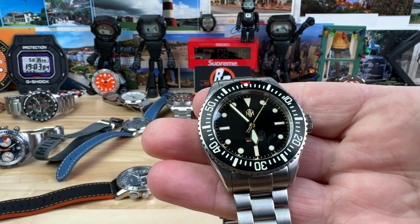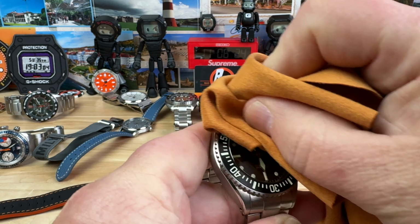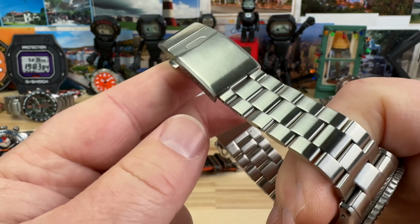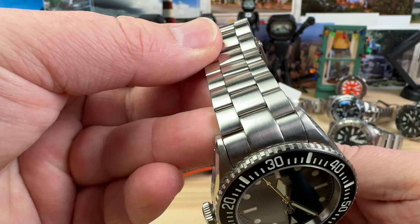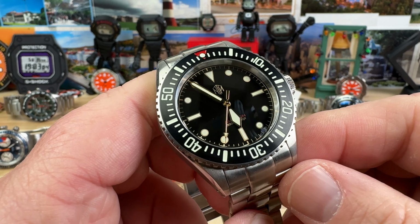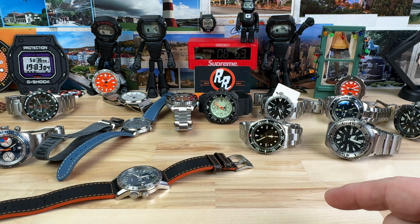Next up, NTH Amphion Vintage Gilt. This was one of my favorite ones. The sword hand with the gilt dial and the excellent bezel. Nice bracelet, good clasp, little micro scratch there, nothing major. I don't see anything to deter a purchase from this thing. It looks clean as far as I can tell. And it is running at plus 12 seconds, an incredible price at only $325. $325, that's a great way to get into an NTH.